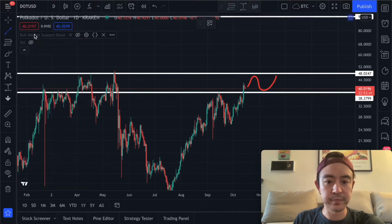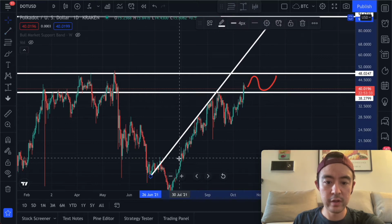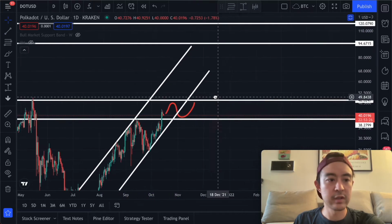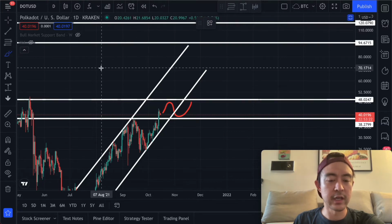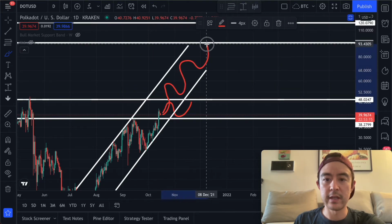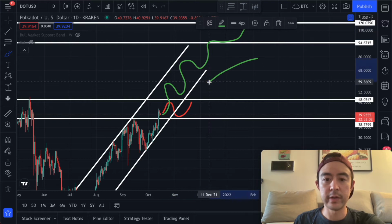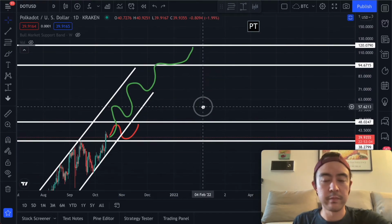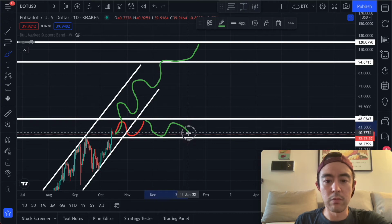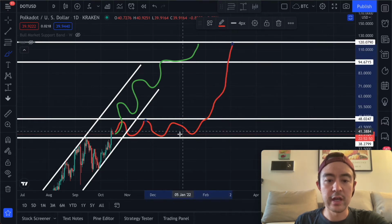Another scenario I see is that we can continue upwards. Just like if I just draw this trend line right here and draw this support right here and draw upwards, this is another scenario that I see that can happen where we can kind of trend upwards, right? And then here I have my price targets up here, which is $94 and $120. And yeah, so these are the two scenarios I see happening. What I think is more plausible, just based on what we see in the past, is probably this scenario playing out.